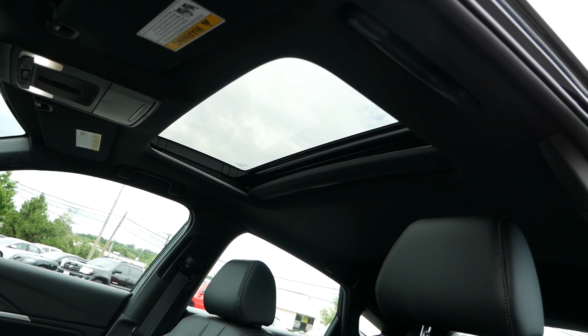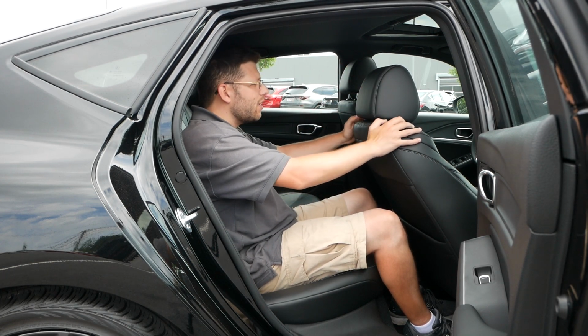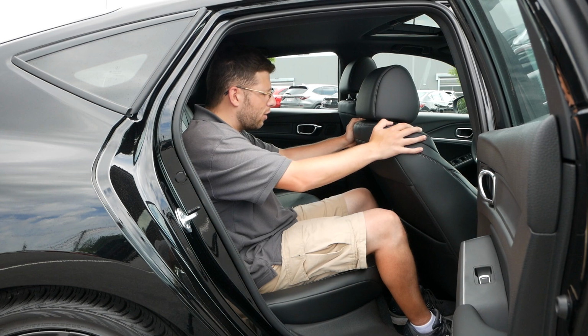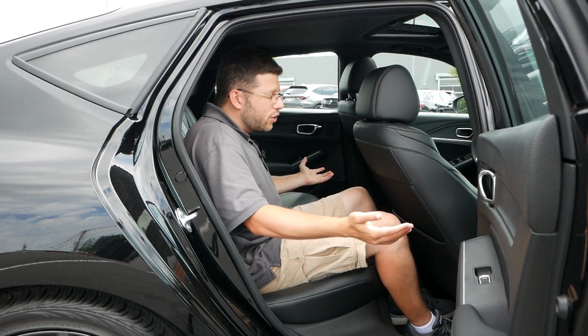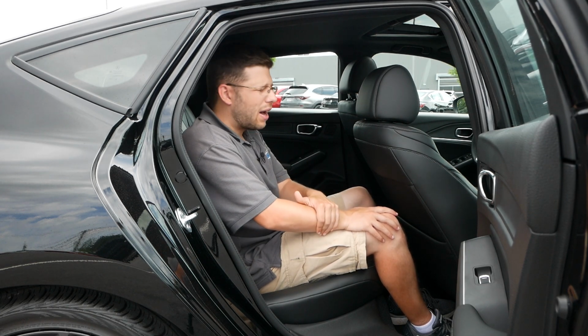the interior. Now moving on to the second row, we're going to start off on the passenger side. And this seat is adjusted pretty much all the way back and on a recline. And I still have a few inches of legroom to work with here. Now I am not the tallest person out there, I'm around 5'5".